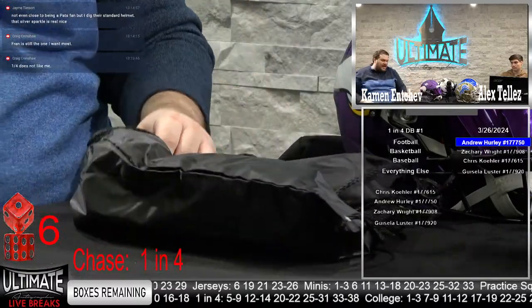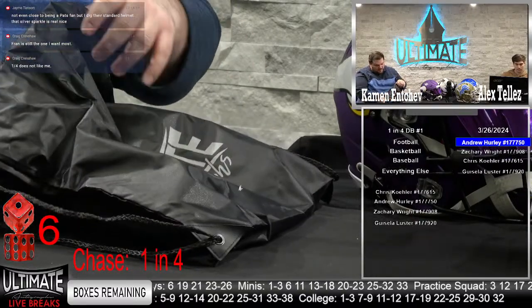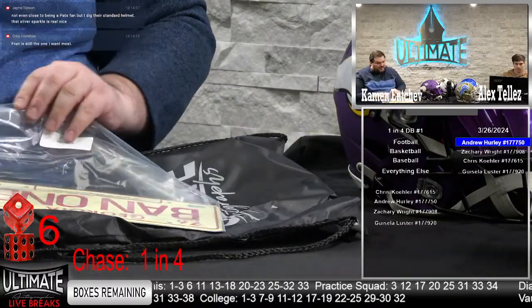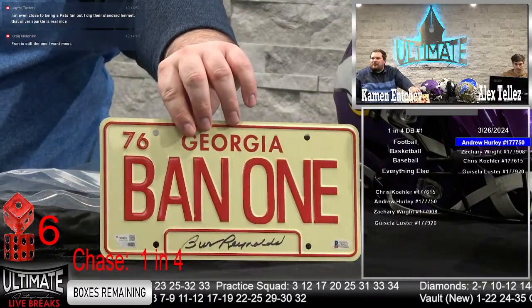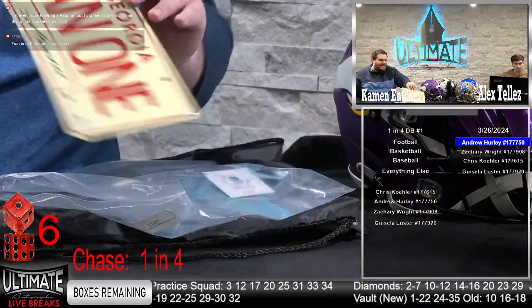Yeah, the Pats helmet, Jamie, is nice as well. Oh, yeah. It does sparkle. We got the Everything Else Entertainment spot here. It's a Burt Reynolds Smokey and the Bandit license plate, Georgia, 1976. Beautiful auto for Burt Reynolds. Fanatic certified. Gisella Luster strikes again.